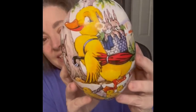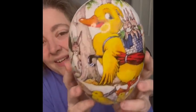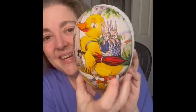All right, the next one, it says duck with bunnies right here. So it is this one. I wrote these all down. Isn't that so cute? Look at that scene. I love these things. So the duck with bunnies is $6, letter A. $6, letter A, if you are interested in that one.